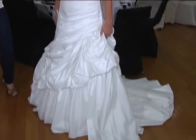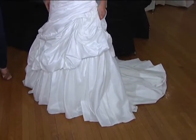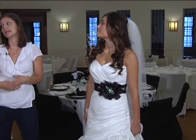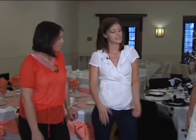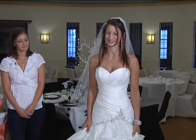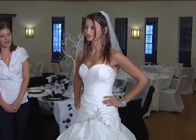A great thing about this dress is a lot of people think that because of shows like Say Yes to the Dress, that you have to go in and spend $2,000, $3,000, $4,000 on the dress. This is actually under $1,000. Amazing. So you don't have to spend a lot of money to look great. Thank you so much. So moving right along, that's just a beautiful dress. We have another example of something that's trending for the upcoming wedding season, Fall 2011, Spring 2012. What's this one here?